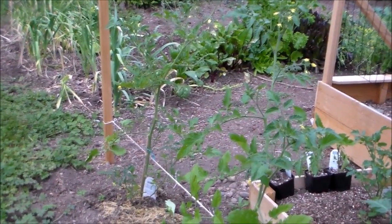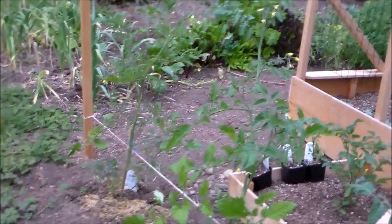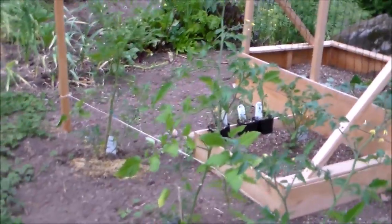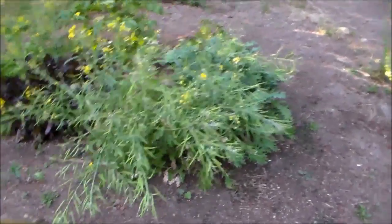So yeah, I'm not growing that many tomatoes this year. Last year got a little overwhelming trying to keep up with them, so keeping it simple. On to the next bed here of some leafy greens.